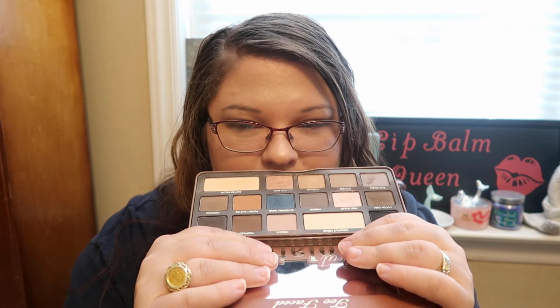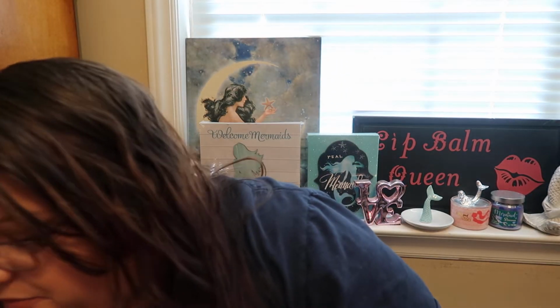Then we have some Too Faced palettes. I have a Too Faced Semi-Sweet Chocolate Bar that my friend Mimi Wallace got me. And this one's so nice. It smells so good. I love the way the Too Faced eyeshadow palettes smell. They're so sweet.